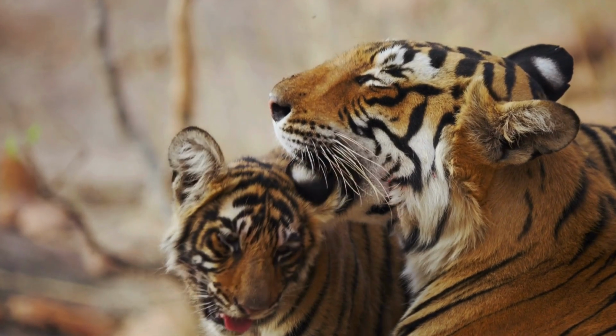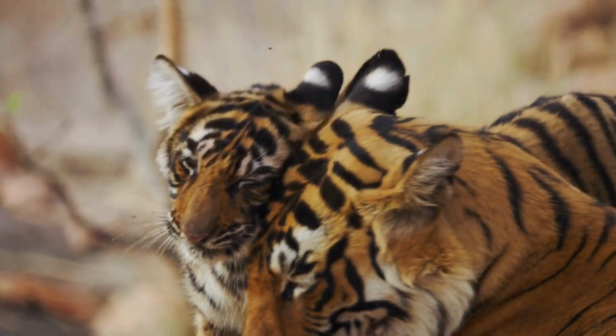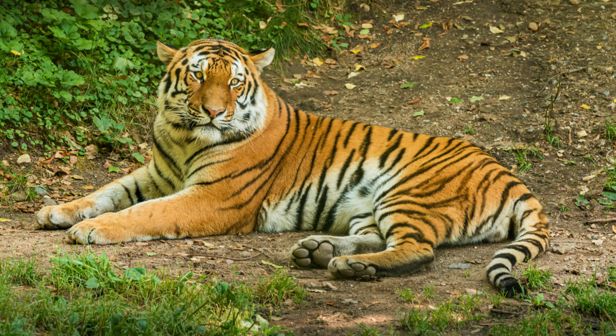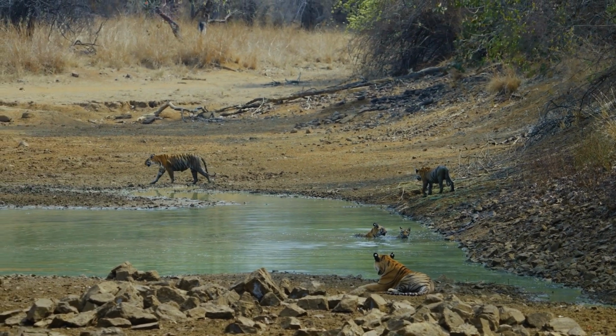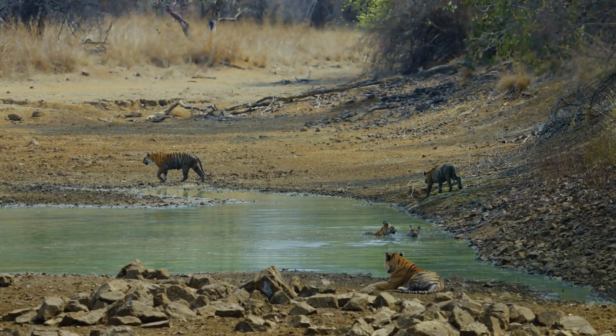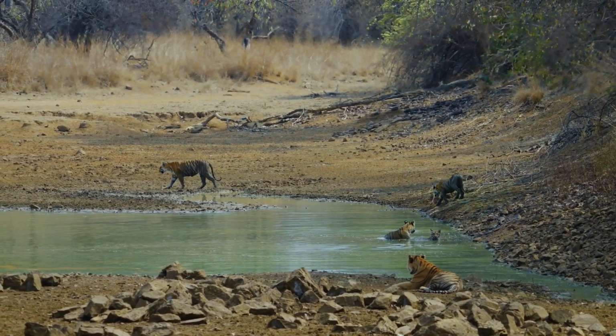The tigress is an extraordinary teacher. As the cubs grow, she will introduce them to the art of hunting, showing them how to stalk, pounce, and kill. By the time they reach 2 years of age, the young tigers are ready to leave their mother's side and venture into the world to establish territories of their own.